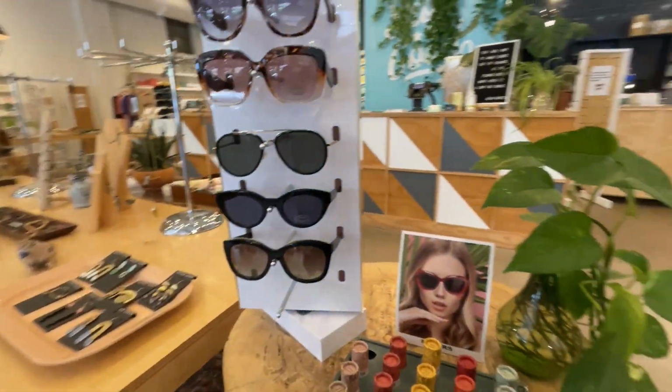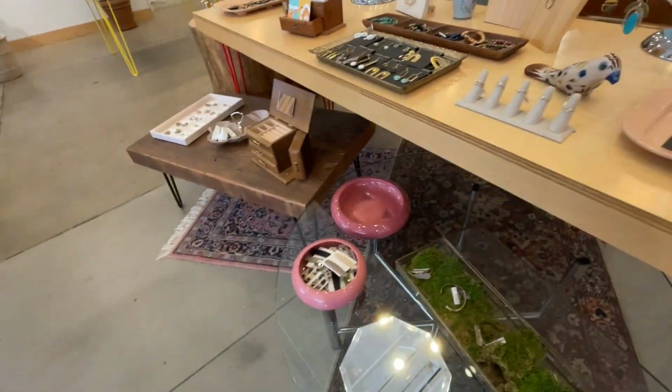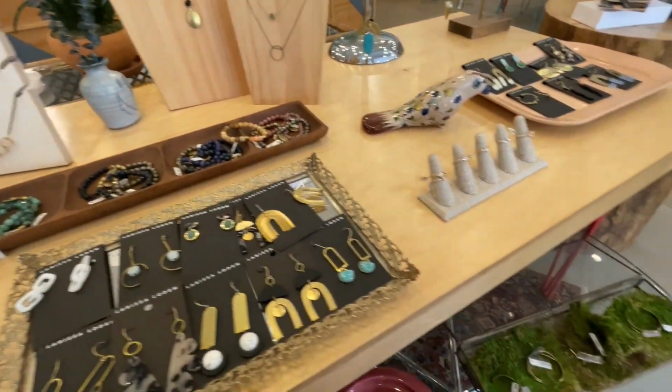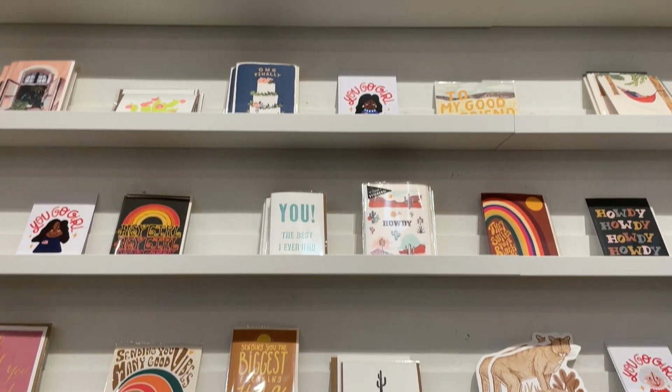Okay, and here's the jewelry section, my favorite section at this store. It just has the most dainty, unique pieces. I love it. They have the cutest, tiniest little rings and necklaces. And they have the best greeting cards. So creative, so liberal. I love it.